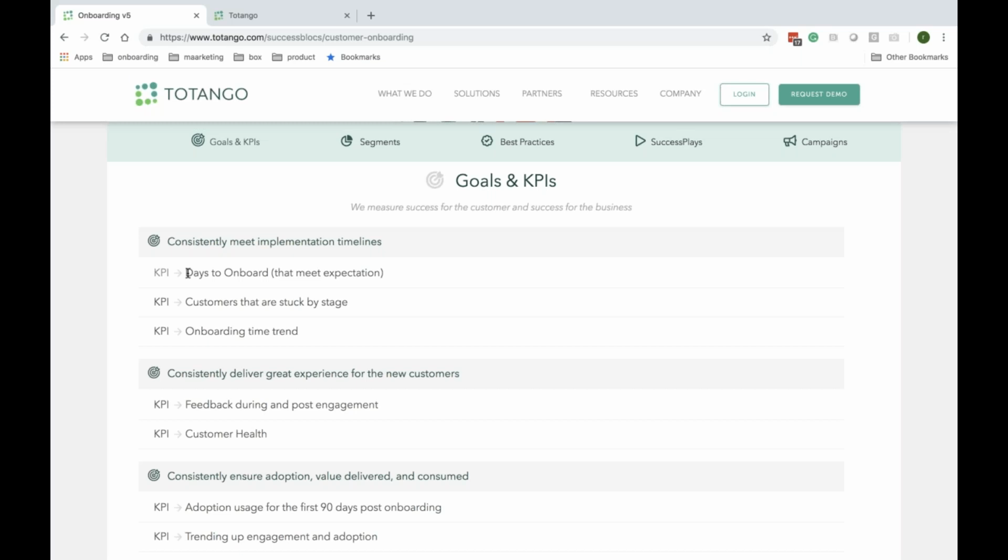So I can define what the target is that I'm looking at, and measure and compare that to the amount of time it takes me. The second one is that I want to make sure that customers are not staying within a specific stage too long. And the last one is that I want to make sure that I'm getting better, that my onboarding time trend is actually improving from one customer to another, that I manage to solve the problems that I have, and I can go ahead and improve my time to onboarding. So this is the first goal that I will define.